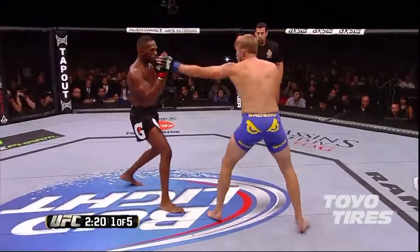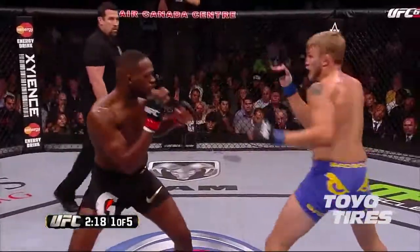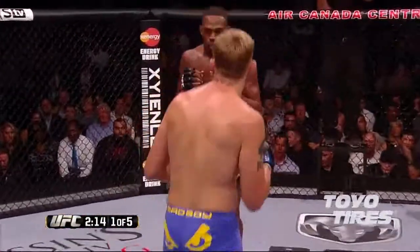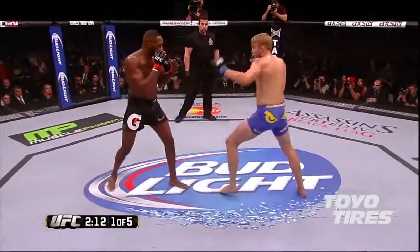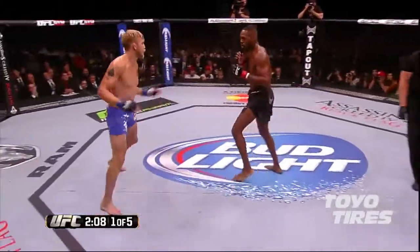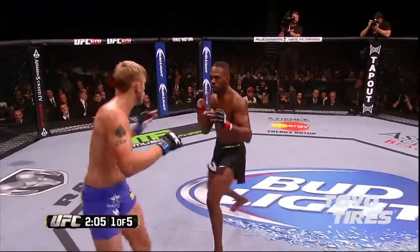There's a bit of an adjustment period when you're dealing with a guy who's got a reach like either one of these gentlemen do. And this may be the first time they've faced a guy who can do what they're used to doing. Yep. John's cut. John is cut over the right eye. Gustafsson with that big right hand.